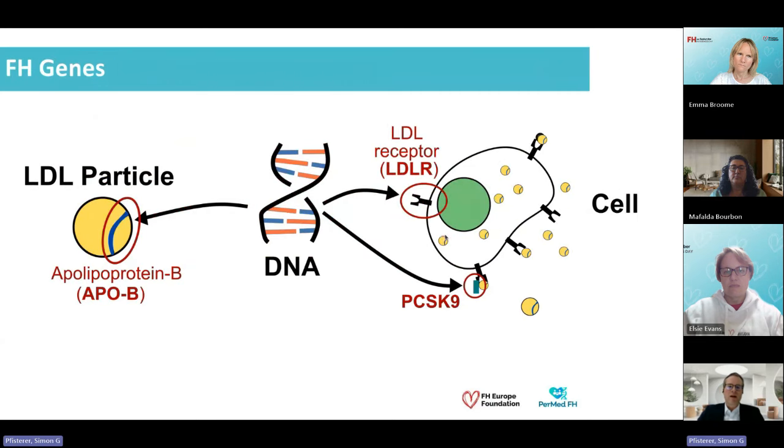And FH genes are directly related to these processes. What I show here are the 3 key FH genes where genetic variants really affect disease progression. It's the low-density lipoprotein receptor, LDL receptor, that sits on the surface of the cell and internalizes LDL particles. It's genetic variants in PCSK9. PCSK9 itself can lead to degradation of the LDL receptor and thereby reduce the level of cholesterol that the cells can take up. Other genetic variants are found in apolipoprotein B. It's a protein component of the LDL particle, which is needed so that the LDL particle is recognized by the LDL receptor for internalization.